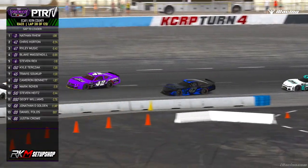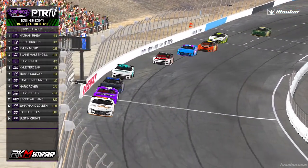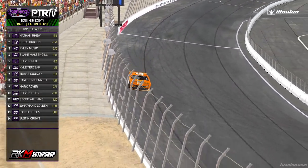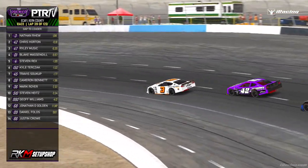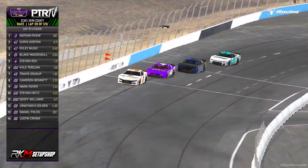And again, as a little wrap up of what's going on, Justin Crow is presumably out of the race. Folds is ejected out of the race. And then we have Jonathan Golden one lap down in the 12th spot. And you can see the issues to that number 68. So he might as well be out of the race as well. Yeah, however, if Lucky Dog comes around, I mean, he could get back on the lead lap.